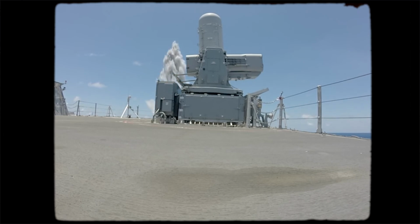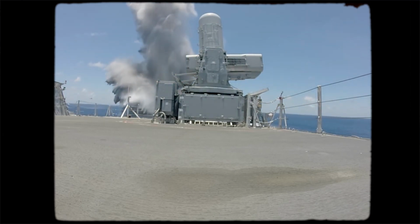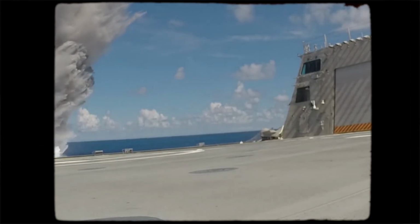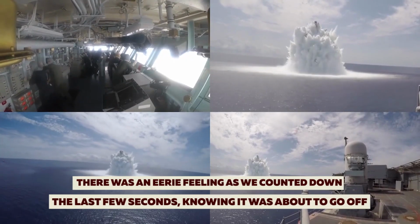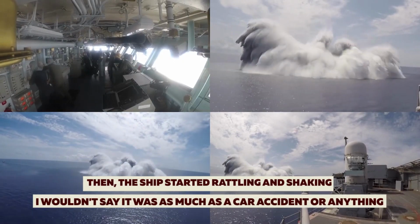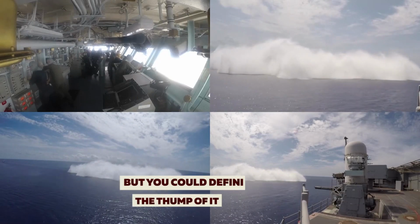From his vantage point on the bridge, Sutter observed the impactful explosion, the billowing smoke, and the formation of a sizable wave. As the test ensued, he detected an odor reminiscent of gunpowder. Sutter said, "There was an eerie feeling as we counted down the last few seconds, knowing it was about to go off. Then the ship started rattling and shaking.